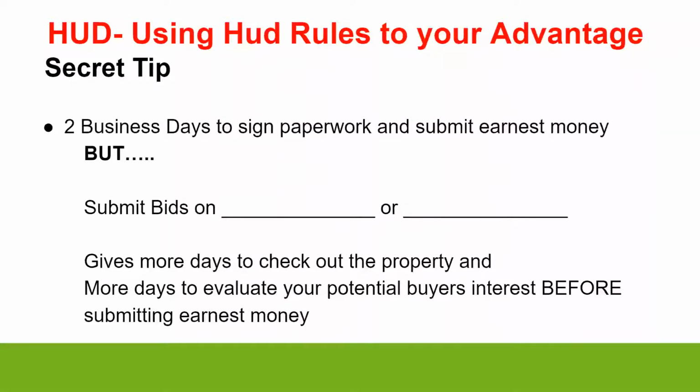So I try to play the system and get these offers accepted late in the week and send my paperwork. Sometimes if I'm unsure about the property, but I haven't even gone inside of it yet, I send the paperwork and send the earnest money once they ask for it. It'll take them a day or two to review your paperwork. Then they'll send you a notice saying everything's here, but you forgot the earnest money.